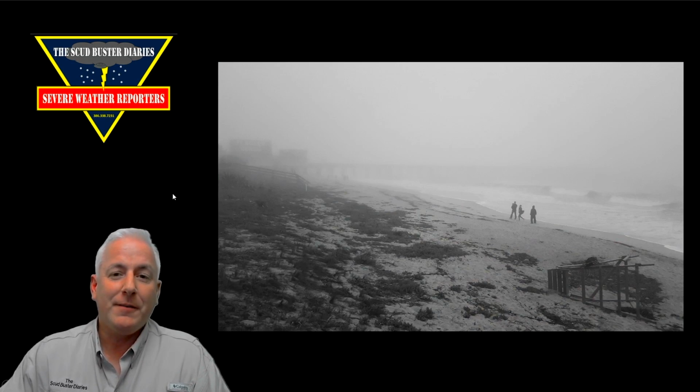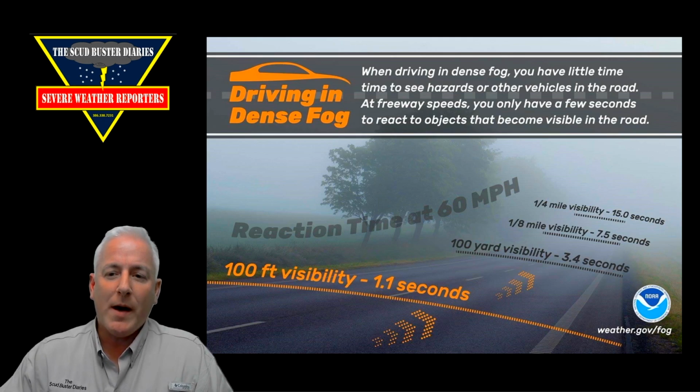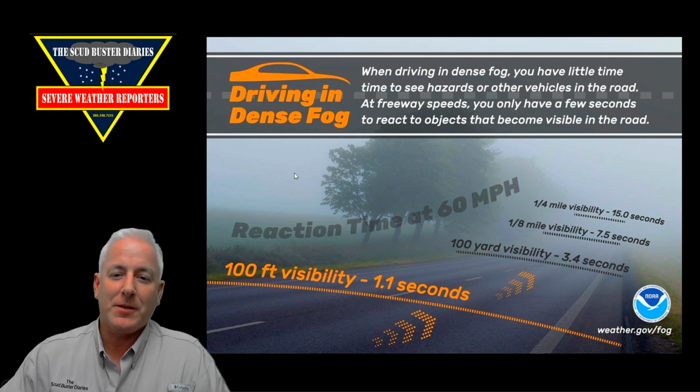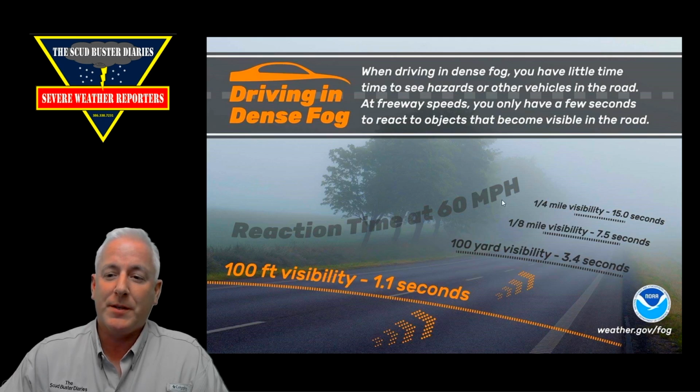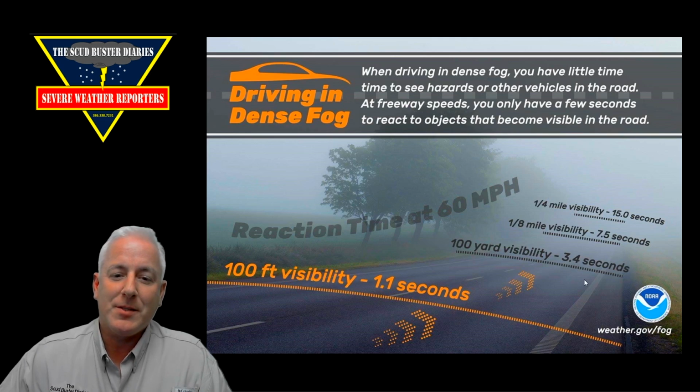Fog can be serene, fog can be pretty, but fog can also pose driving hazards. Reaction time when it's foggy changes quite a bit when you're driving. If we take a look at this picture put out by the National Weather Service, when there's quarter mile visibility, your reaction time to stop your vehicle is 15 seconds. When it drops down to an eighth mile, reaction time is half that. When visibility goes down to 100 yards, you need a little bit over 3 seconds to stop your car.